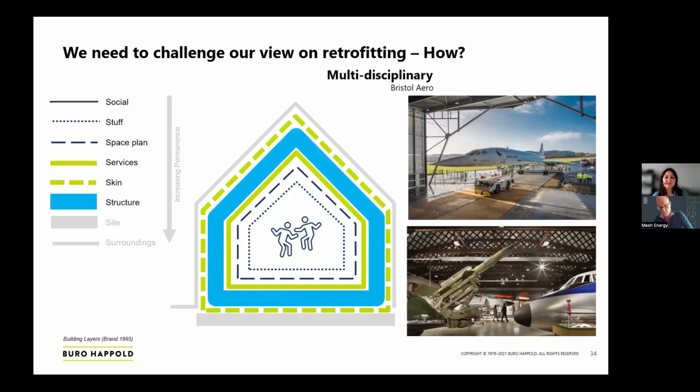Moving on to what we would consider maybe more typical retrofitting. Bristol Aero, which was the conversion of an old hangar into a space that was appropriate to house these kind of historical pieces. So there needed to be great changes in the internal environment for the aircraft hangars so that they were kept at the appropriate humidities and temperatures, but also make it a nice space for the people to walk around as well in that particular museum.